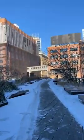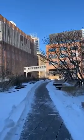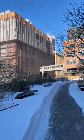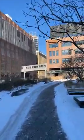Oh, Central Park was beautiful yesterday, Monica. I loved it. Loved being there. Also, again, how expensive, Linda, are these lofts? They're very expensive. Minimum $1 million, I'm sure.